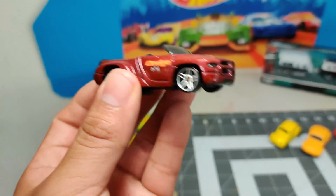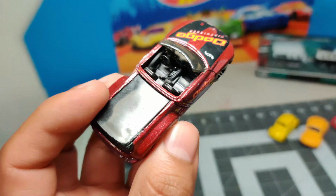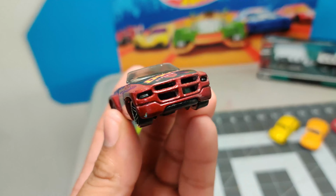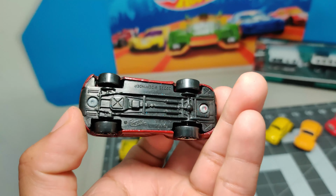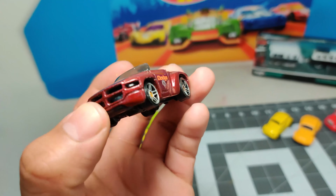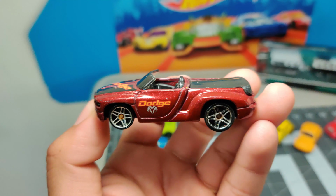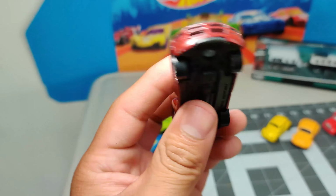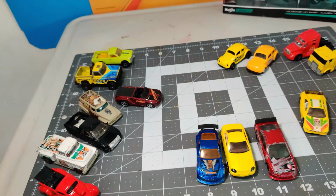And lastly, I've never seen one like this, a Dodge like truck Charger looking thing. I don't even know what this is called. Oh, Sidewinder. I don't know. Like a truck car concept. But we don't have one, I don't think.